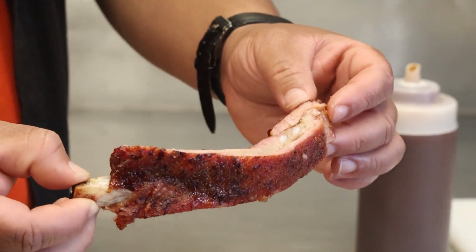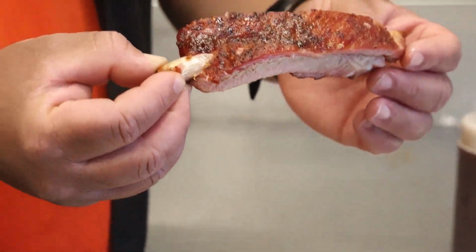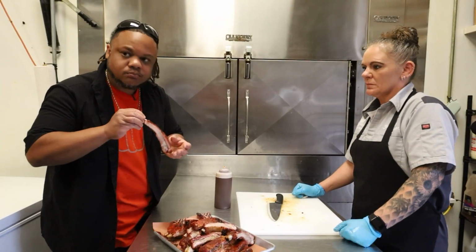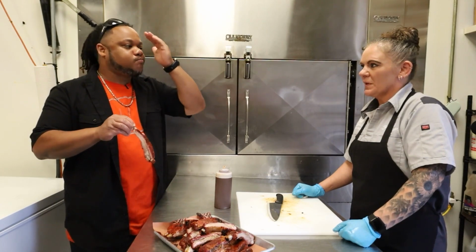You can see that it's seasoned very properly, and it's a nice little rub that the guys have on top of there from what I can tell. And I'm about to taste it because I already know it's gonna be good. Wow. First thing, super tender.